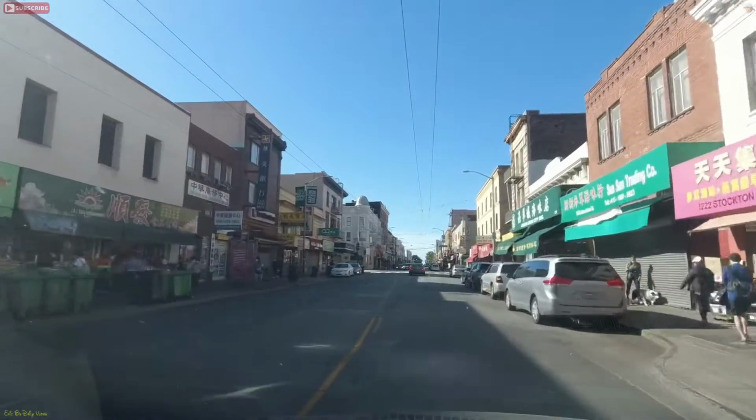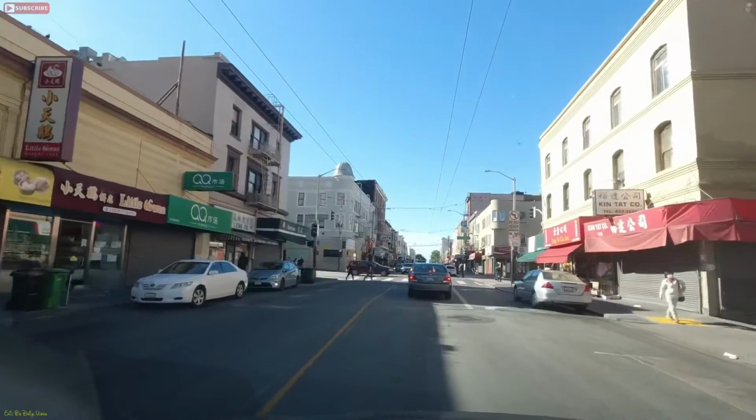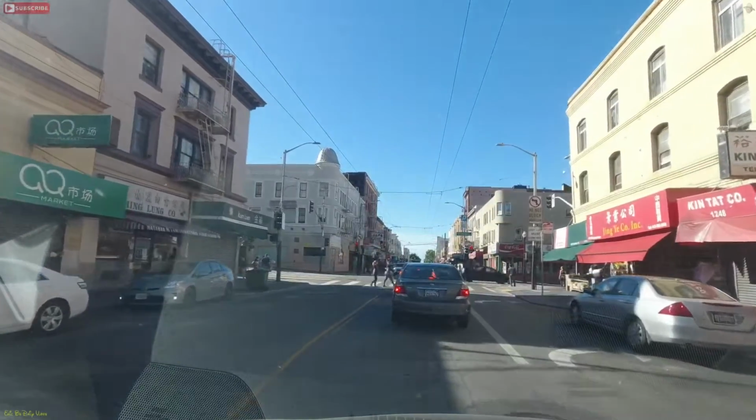And these are the only 2 tunnels in San Francisco that you can legally walk through. You could walk through some of them, but it's illegal. So for future, you guys know. And like I thought, I can't make a left onto Broadway. This is Broadway right here.